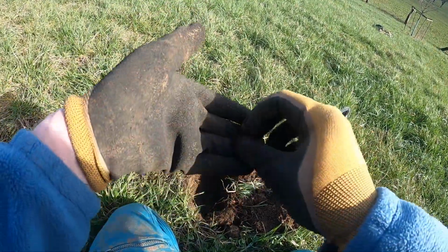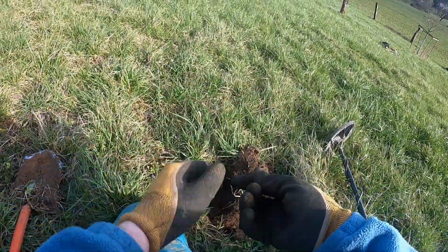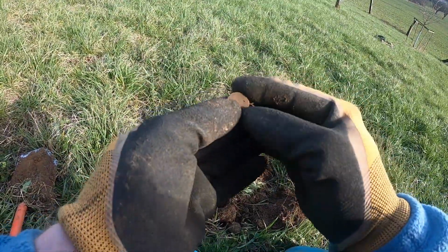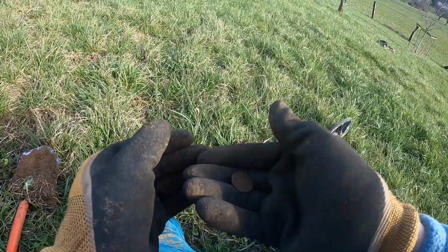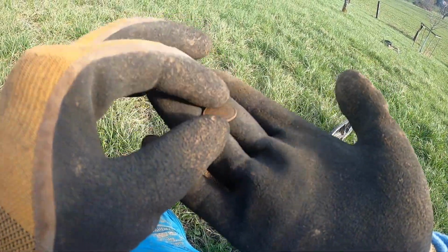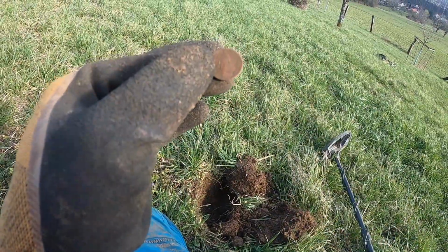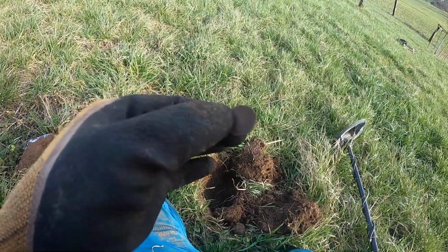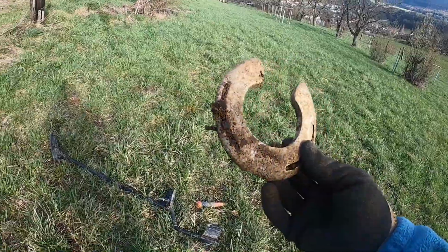Well, everyone, I finally have a coin. It's actually a Swiss coin. And it's 1969, so it's not silver, but it is a coin. Cool. Moving on.